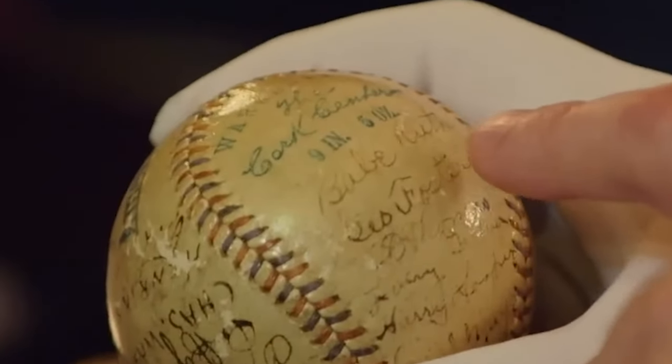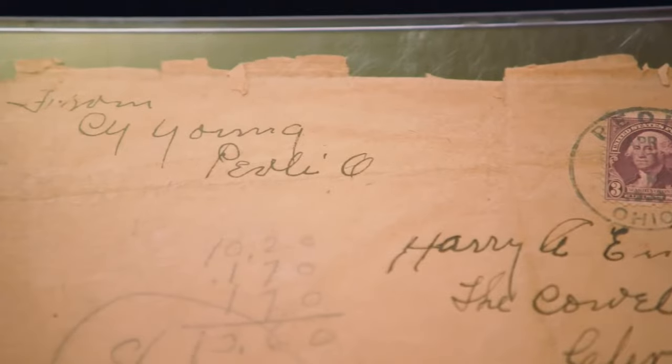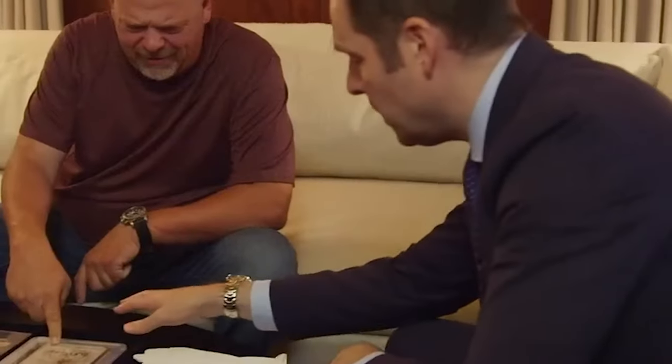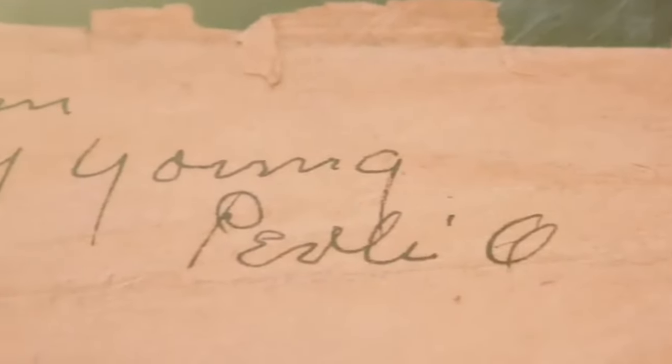First item is a Cy Young baseball card on offer for $150,000. This is an excellent piece. This is a cabinet card from 1893, signed by Cy Young. As far as we know, there's only 6 of these out there in the world. The best part about it is if you look over here, this actually comes in the envelope that he sent it with his handwriting. Yeah, it's pretty incredible. It's Cy Young, who's arguably the greatest baseball player ever to live. He's a pitcher that won over 500 games.